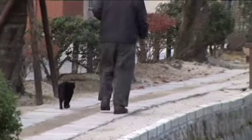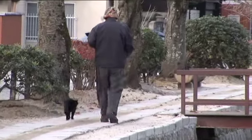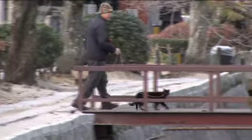Here's a cat on a leash. So well trained, he even knows where to go. Look at him lead the master across this little footbridge. That's a most unusual sight. Cat on a leash.